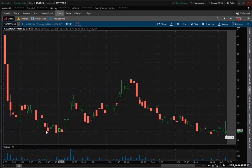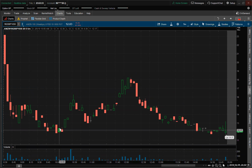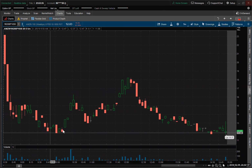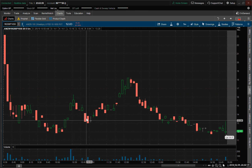But you could have seen this one, which was a lower high on the stock and a lower low on the option. It holds this area and then breaks out, and then comes back down to retest. And here we're right back at the 13 level. So you could have done 13 by 12 here and maybe gotten filled.